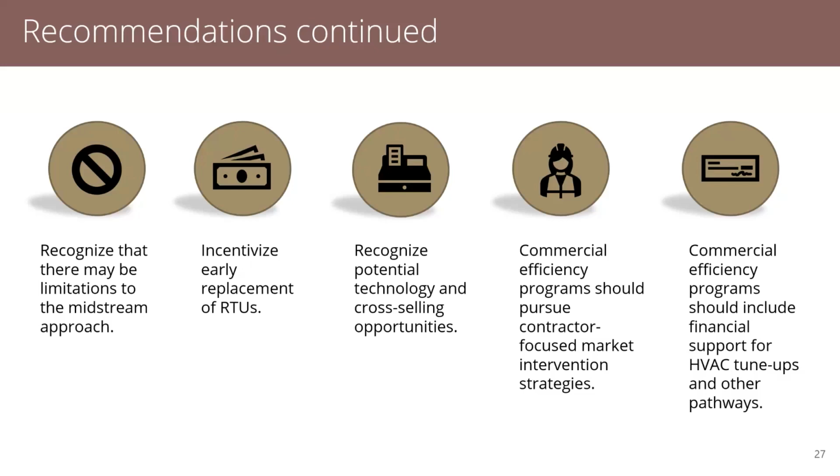Commercial efficiency programs should pursue contractor-focused market intervention strategies for technologies likely to be installed in smaller, owner-occupied commercial buildings. Doctors and dentist offices and some restaurants and retail spaces often meet the conditions that provide contractors the greatest opportunity to promote efficiency. Strategies that engage design teams and market actors further upstream, like distributors and manufacturers representatives, may be more effective than contractor outreach in influencing HVAC installations in other types of facilities.